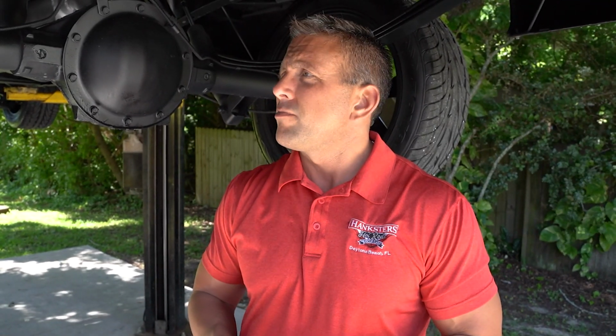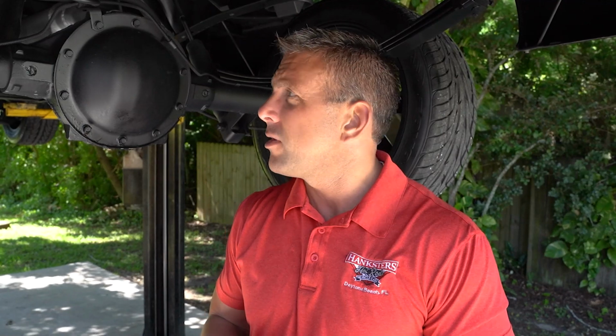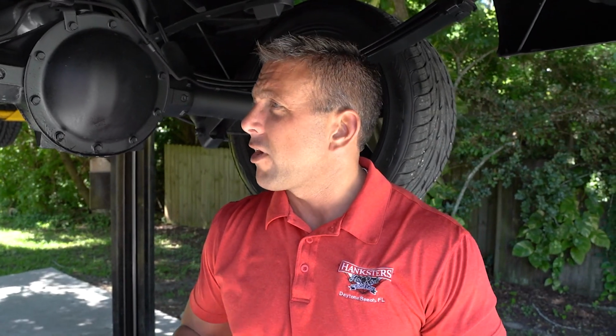They aren't precision like the new cars are. A lot of them leaked when they were new. And as these motors and transmissions and whatnot have been rebuilt over time, seals, gaskets, O-rings, and so on and so forth, have a tendency to dry out and to crack, and will develop leaks in them.